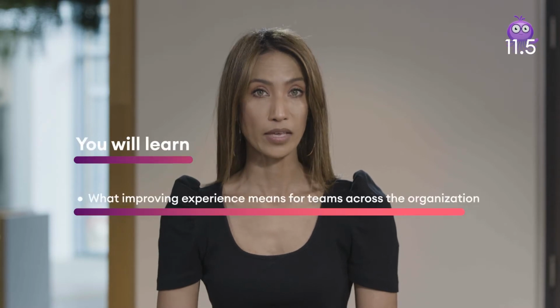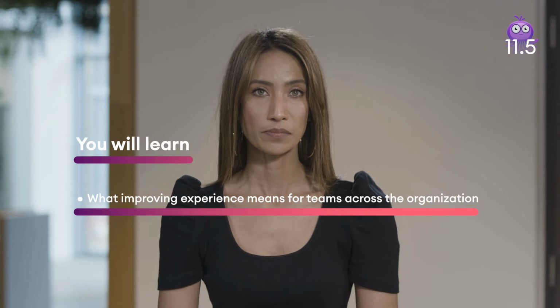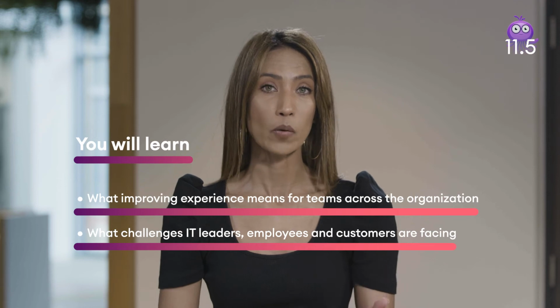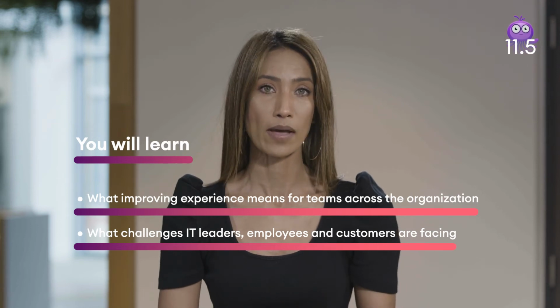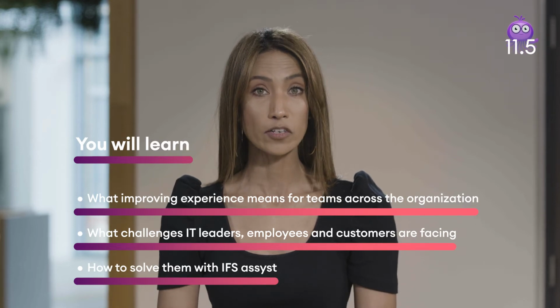But for many enterprises, creating a seamless experience is easier said than done. So today we're discussing the idea of improving experience and what it means for people right across the organization. We're going to take a deep dive into some of the challenges that IT leaders, employees, and customers are facing everywhere. And then we'll talk about how IFS Assist provides a single solution to all these challenges. And over the course of the chat, I'm going to be joined by a number of special guests from across the IFS team to do just that.